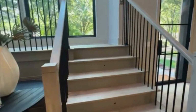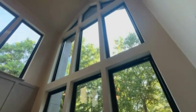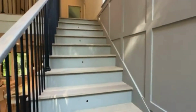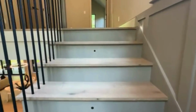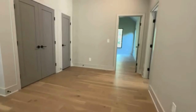For the stairs, they went with a very open concept with their balusters. You can see this glass. Again, vaulted ceiling in here, and just amazing use of the windows for that. Another thing I will point out on these stairs, you can see these little black puck marks right on the risers. Those are actually under stair lighting. So nice feature to have both for accent and for safety at night if you don't want to turn all the lights on.